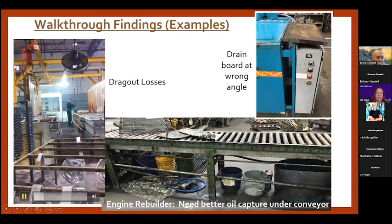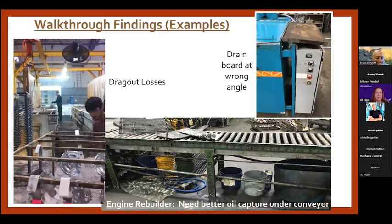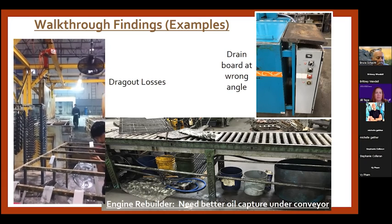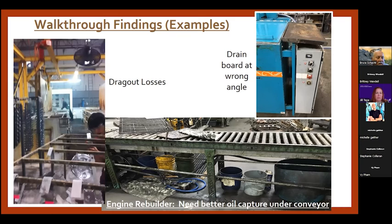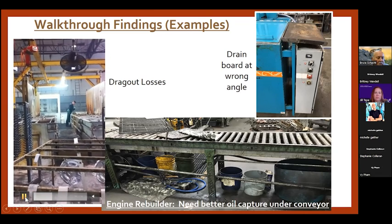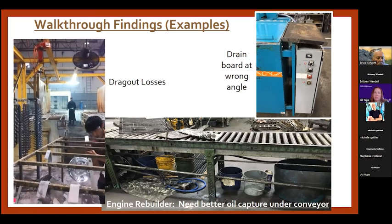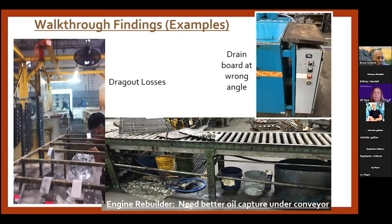Underneath the sky is a trough, but you can see that amount of drag out in the trough that's capturing that. There's probably better ways to arrange your layout and possibly hanging the parts a little bit longer. So we try to watch people's operations as well as just looking at pictures. This engine rebuilder is one of the case studies I'll mention. Clearly, they need a better way to capture oil from the parts that are going down their conveyor. This drain board is at the wrong angle, so they're dragging out over electronic controls, plus it's dripping onto the floor. Next slide.